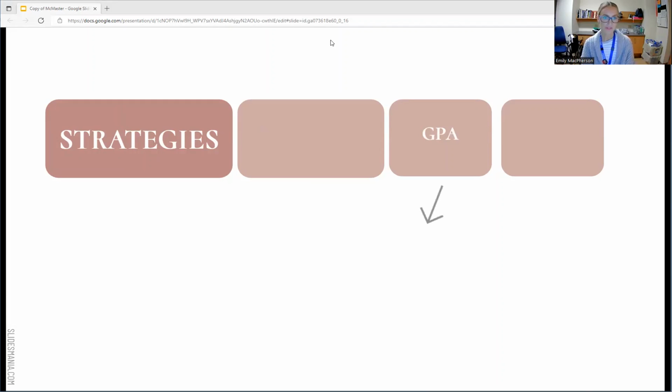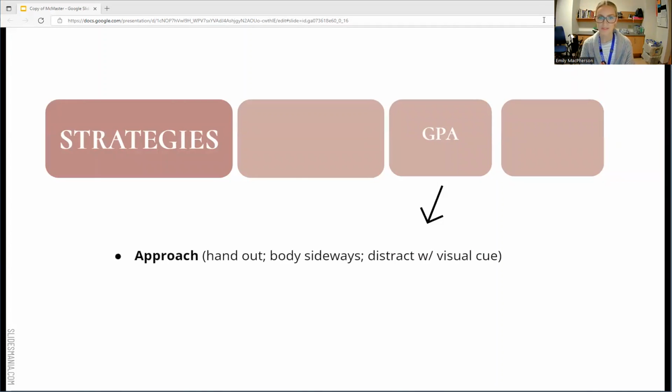So we're going to use an example here. GPA stands for gentle persuasive approach. All this means is, let's say right now someone really, really wants to go home. First, you're going to put your hand out. I always put my hand out when I see someone, so it gives them time to process that I'm coming towards them. They often take my hand and shake it, and then I often just turn my body to the side so I'm not overwhelming them.